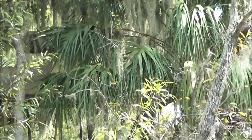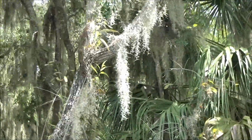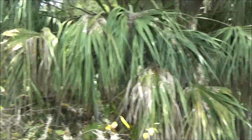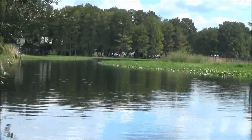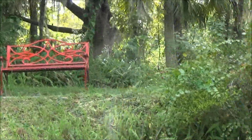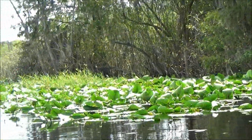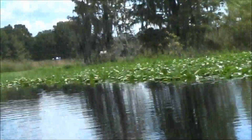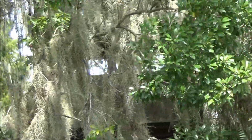Wow. You see it comes out. And there you go. We're out into another lake. See? Got a little bench there. You can sit there and watch the boats go by. Or you can fish right there. Got some lily pads. There you go. That's cool, eh?